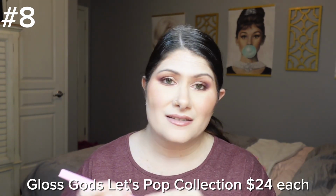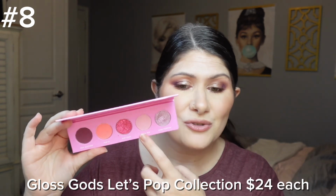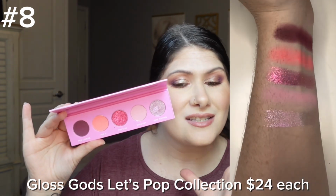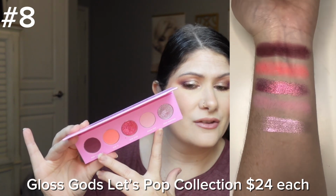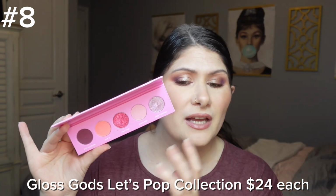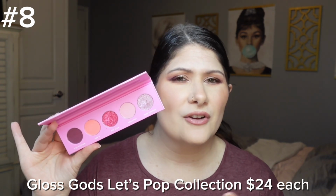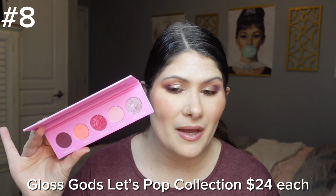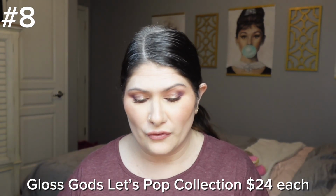Coming in next is going to be the Pink Pop palette. And again, I have an issue with this shade right here. It just doesn't quite go with this hot pink shade over here. So while I like either these two shades together or these two shades together, I feel like when I put all 3 of them together, it just kind of has a very strange look in my opinion. But again, beautiful quality. The shimmers in here are beautiful.